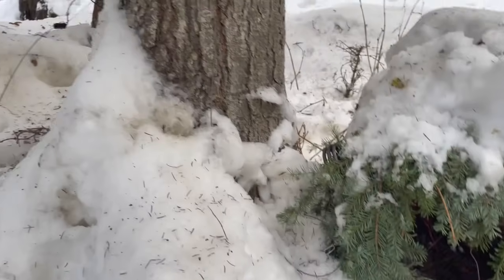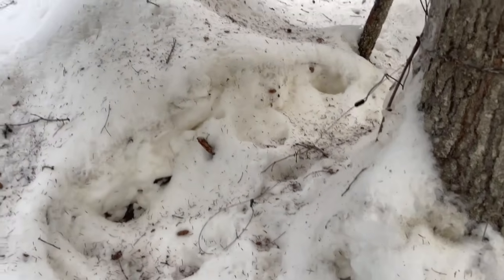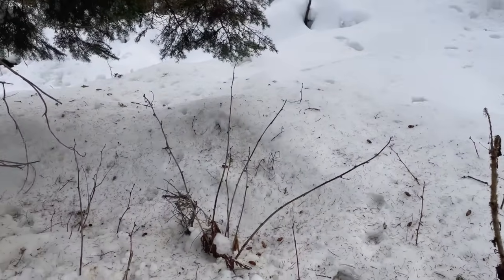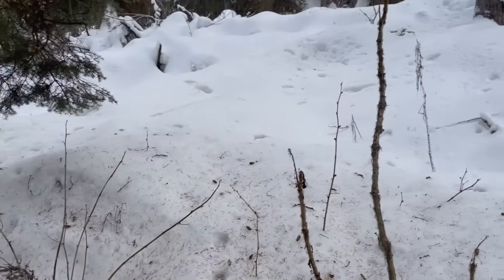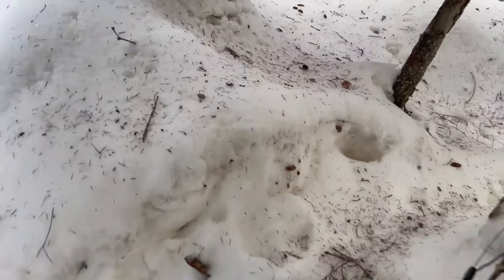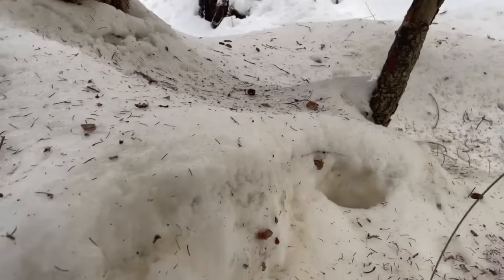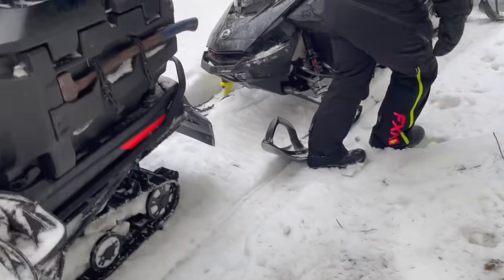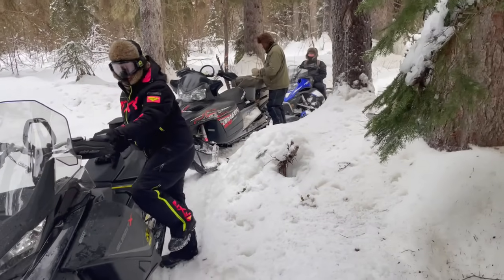Still got bait in our cubby, but something knocked our snare over. Some tracks of something walking around here, lynx or something, but we missed them. Something was down there when I, oops, finger in front of the camera there. There we go. Couple more traps left.